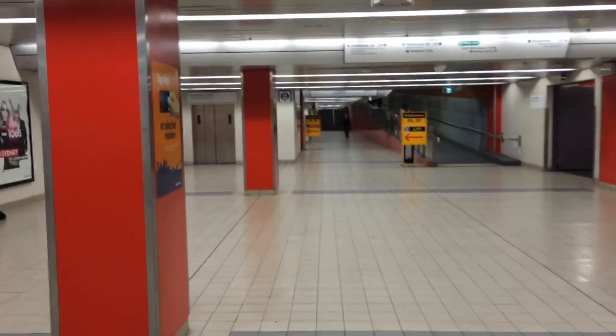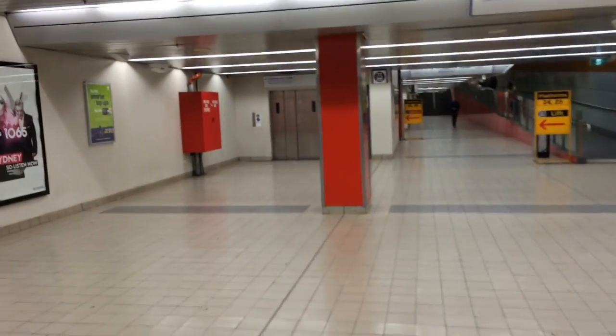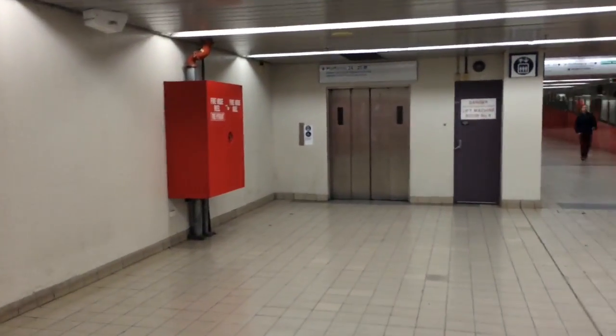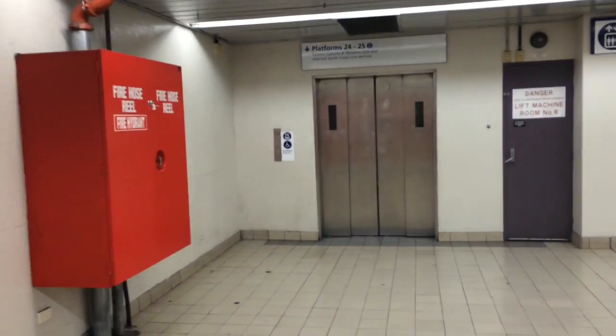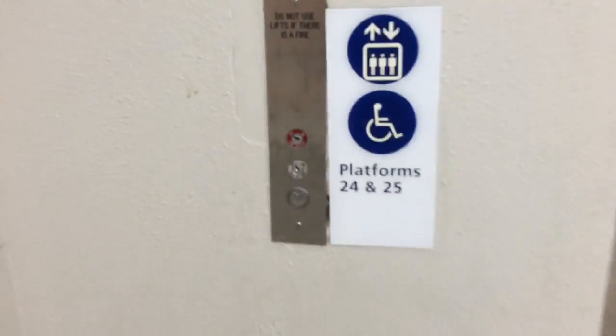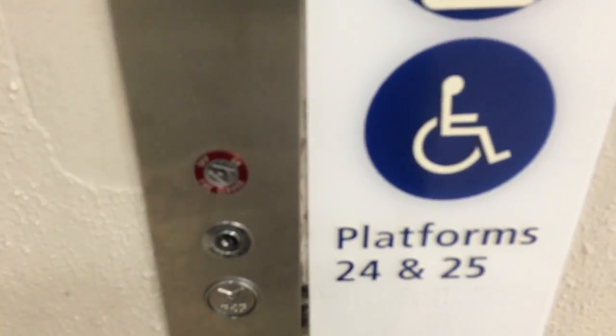Now currently on the eastern suburbs Illawarra concourse, just headed towards the lift down to platforms 24 and 25. There's something I actually want to show you that is in this lift. In this lift, there's actually a button that goes to platform 26 and 27. If you can see it there, the lighting's not too good. And that button is P2.